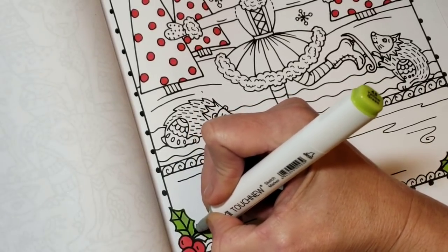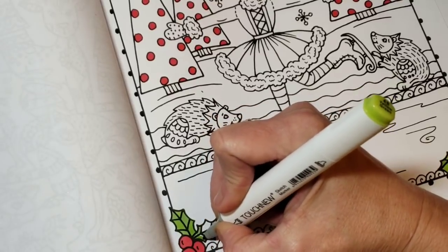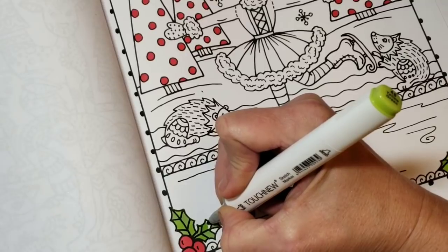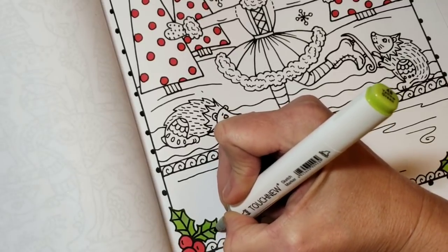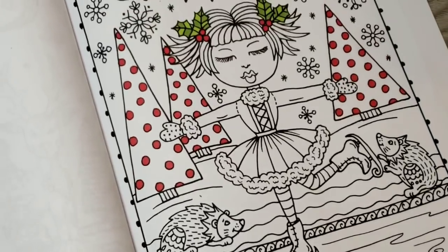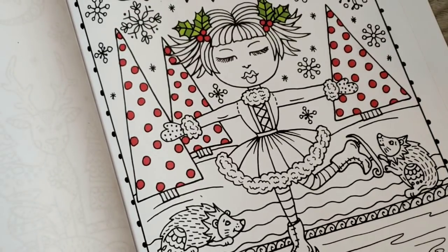And I'm already worried about the Polychromos that I got today, because I was fairly impressed with those. Now granted, that was just a swatching, but I felt like I was in love when I did that. So I know they're not supposed to be as soft as Prismas. I know several people have said that it takes several layers.